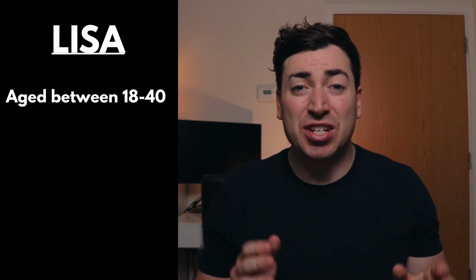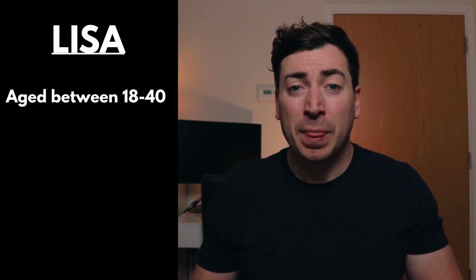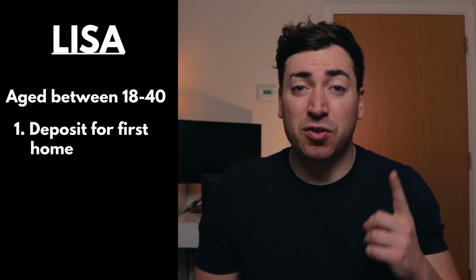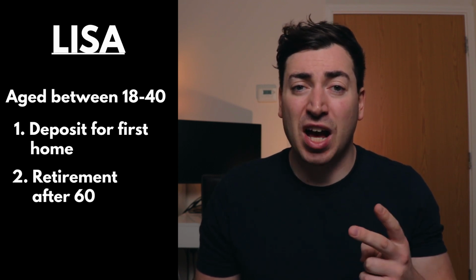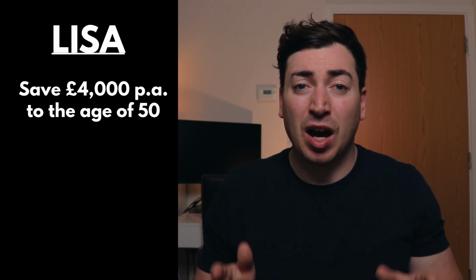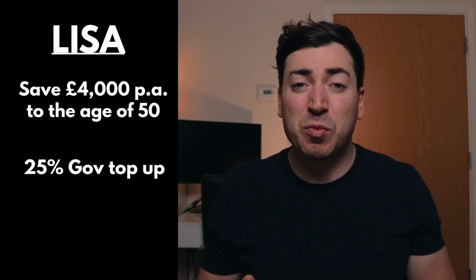So firstly, let's run over the qualifications for a lifetime ISA. To open a lifetime ISA, you have to be between the ages of 18 and 40. And it can be used for two reasons. First is for saving for the deposit of your first home, and secondly is for retirement when you're after 60. You can save up to £4,000 per year up until the age of 50, and the government will top you up 25%, which means for every £100 that you deposit into a lifetime ISA, the government will give you £25. So if you max out and add the full £4,000 per year, the government will give you a £1,000 bonus.